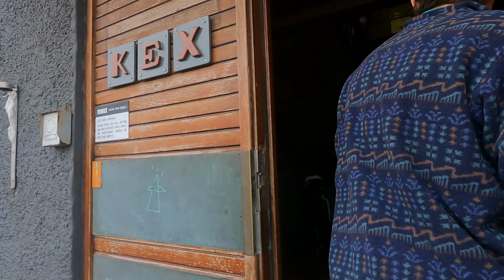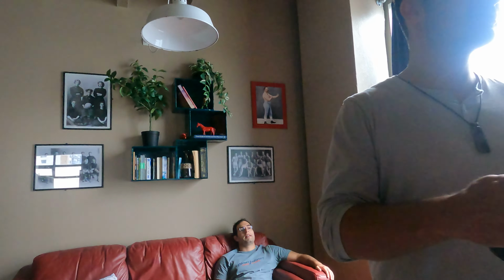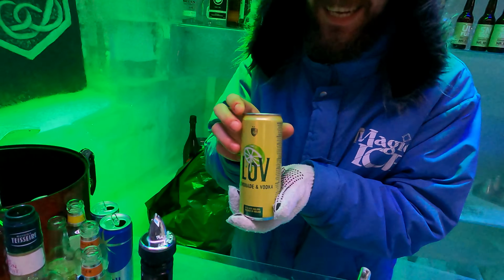Next, we drove to Reykjavik and checked into the Kex hostel. One night at the Kex hostel cost us $50 per person. We found it to be very clean. It had a kitchen and a bar area downstairs, where you could buy tea, coffee, or a beer. But most importantly, it was only a short walk away from all the nightlife that Reykjavik has to offer.